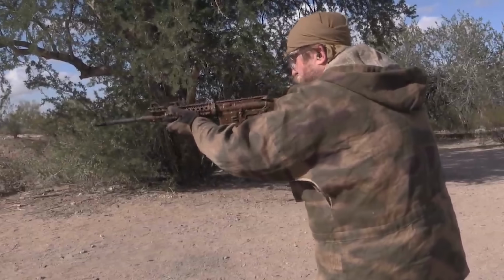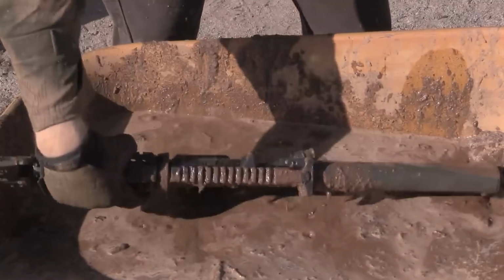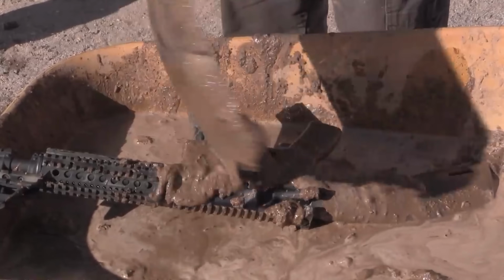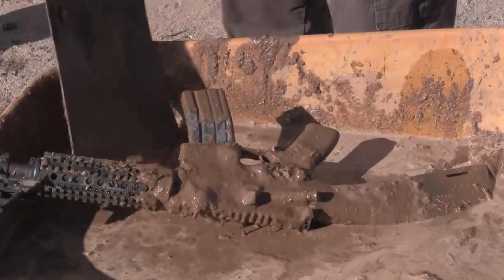I think that's mostly due to how that test was done. So when you put a loaded rifle and cover it with mud, what you're essentially testing is how much mud can get into the gun, and that is the defining factor.